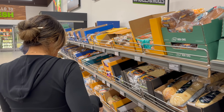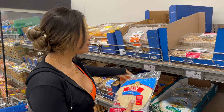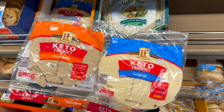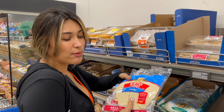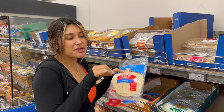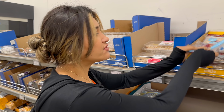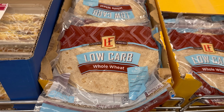Let's see the wraps. Okay, I thought they had other options, but they do have these here. These are like wraps or tortillas. Burritos, if you want to make just kind of like deli wraps where you put cheese and like your mayo, mustard, a little lettuce, tomato. These are just easy options, but they also have low carb options. So it's just good to kind of look around.